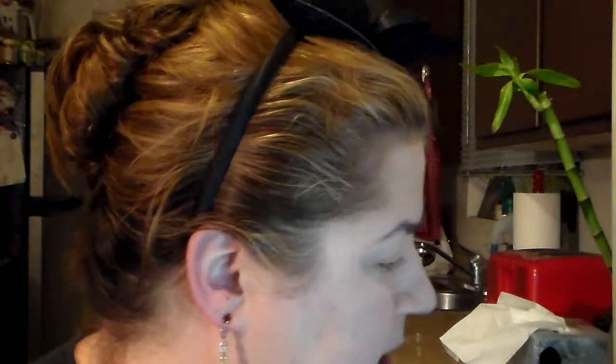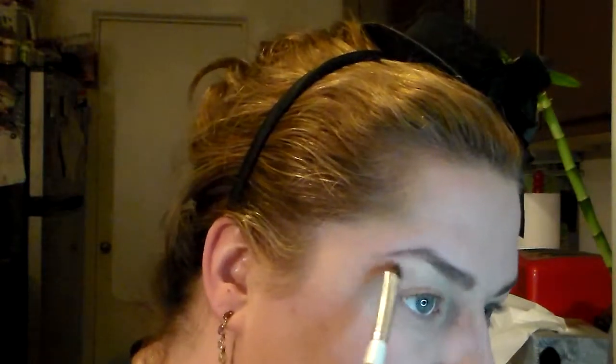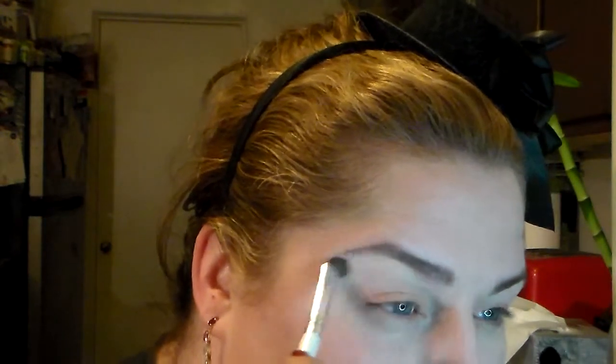I'm gonna take a smaller C brush from e.l.f. and with the vanilla, that's gonna be my eyebrow up here. Looks nice and creamy. So far, yay Avon eyeshadows.